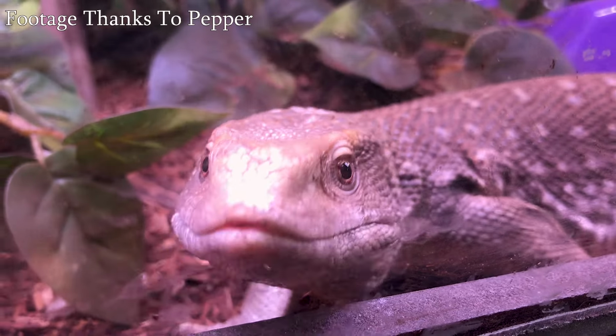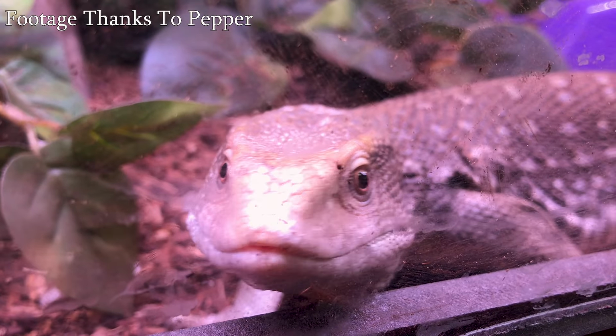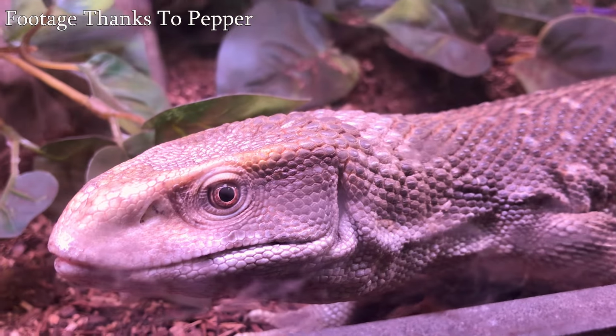They need really high temperatures. They need lots of room to dig. They need a varied diet. Poor diet is one of the things that kill these guys the most. They don't get them tested for internal parasites. If you're buying a $25 or $40 Savannah monitor, it's probably going to have parasites, so it's probably wild caught. So it's just like a lot of not doing enough for your animals.